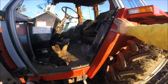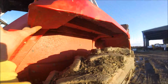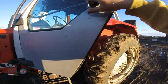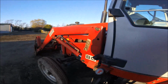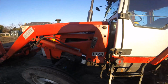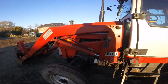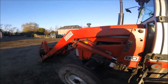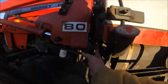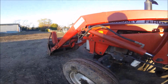There is no rot on it apart from the back window, which I'll show you in a minute. But all these wheel arches are all fine. They need changing as well, but they're not that bad. I've got the Massey 80 loader with it. I wasn't too fussed about a loader, but it came with a loader and I'll probably keep it. Might use it here and there, but it's more the tractor that I was after. But it's one of the ones with the pins. It's got 3 pins holding it on, 2 there and then 1 at the front there.